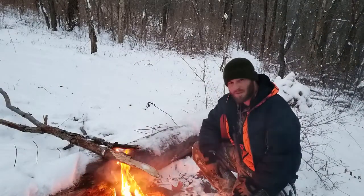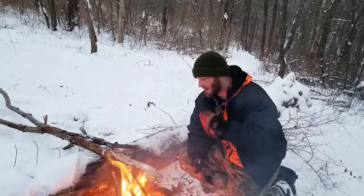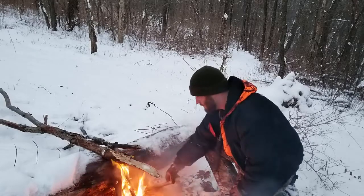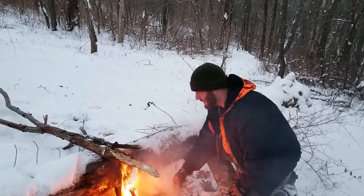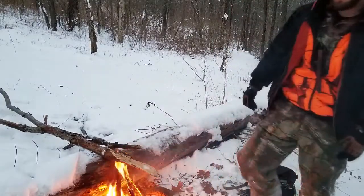You notice I built this fire right on top of the snow, right? Did it start? Yep. Why? Because I used resources that will make a really hot fire immediately, right? And all I'd keep on doing is moving that fire in around the fuel and make sure it's burning where I want it to burn, okay? And then I just put more fuel back in.